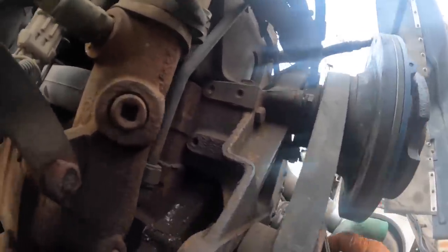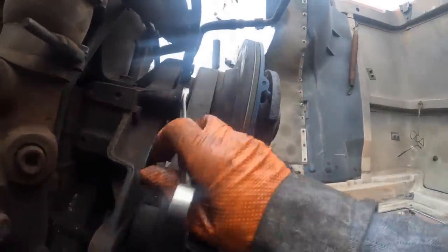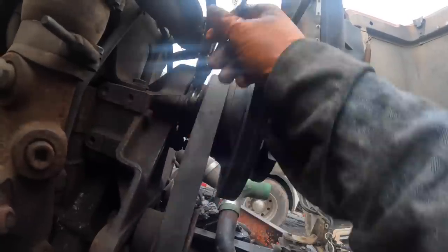It's like this right here. This part of the fan. Ouch. This part of the fan clutch is kind of stupid, the way they bolted this on there.